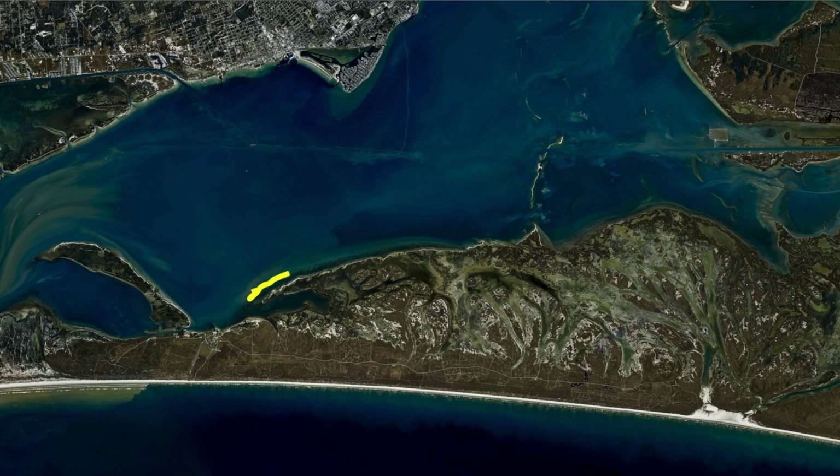Looking for bait, again, the structure I just talked about, the grass, the shell, the drop-offs, the edges, all that exists up and down this particular area here at Allen's.